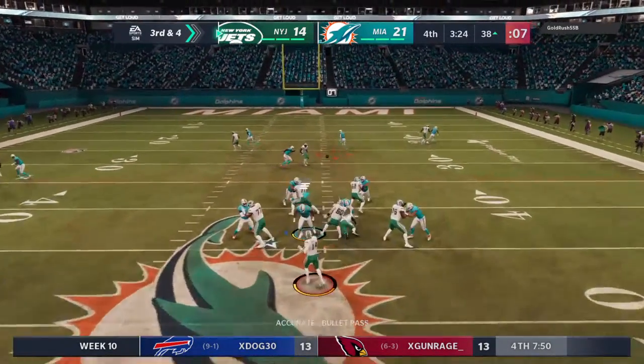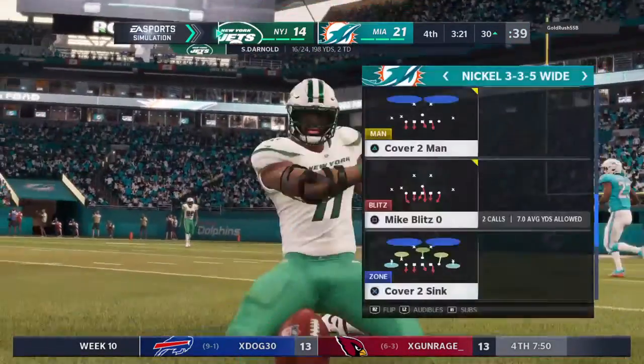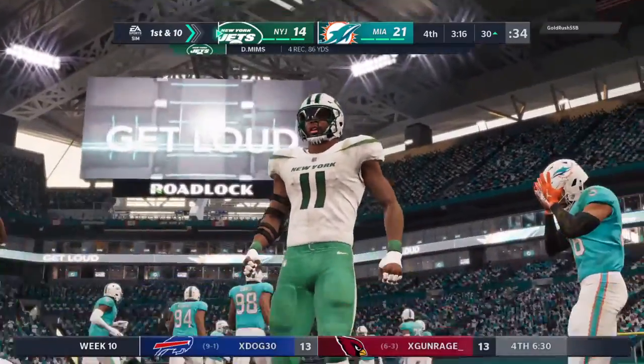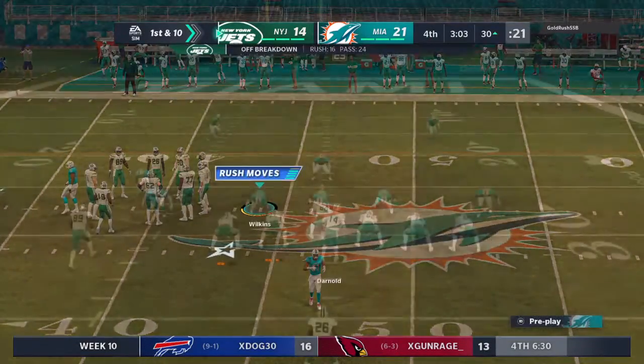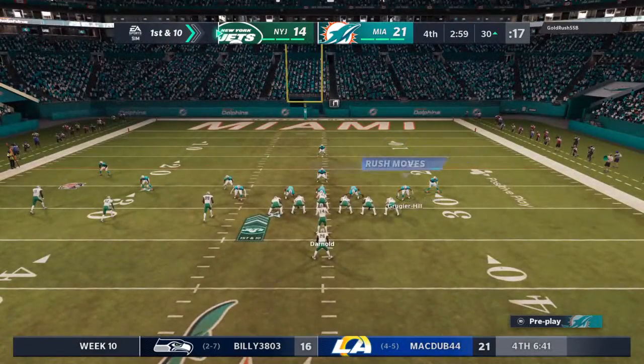To throw is Darnold. Got a man. It's Mims. And they will touch him down, but not before he gets the first. A gain of 9 yards. Darnold to Mims. First down, Jets. The drive continues as they search for a tying touchdown. Here's 1st and 10.